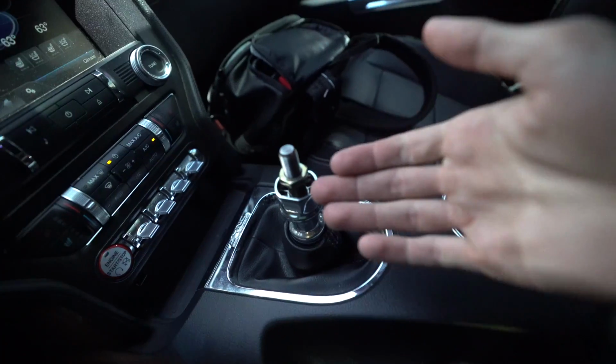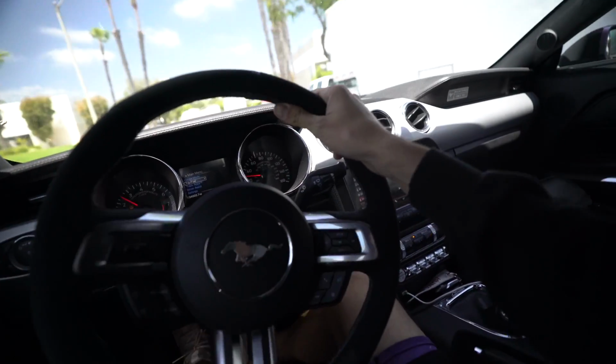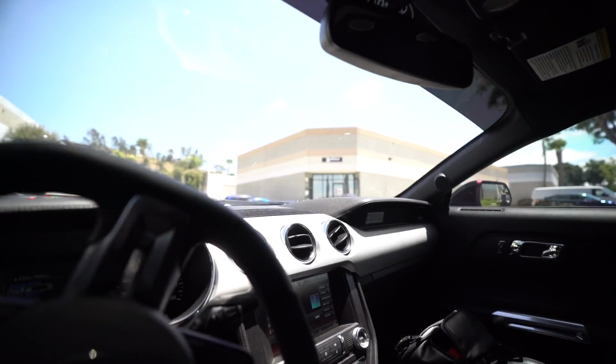At this point, I think I just like the car with no shift knob. We made it, fam. We here. Operation Make the Mustang GT Great Again is now in full effect, baby. Let's go. Is it gonna work today? Maybe. I don't know.